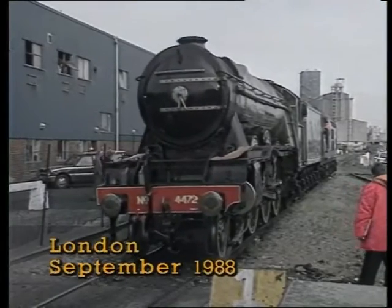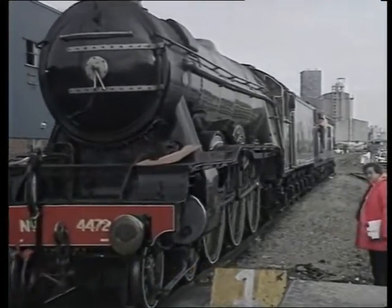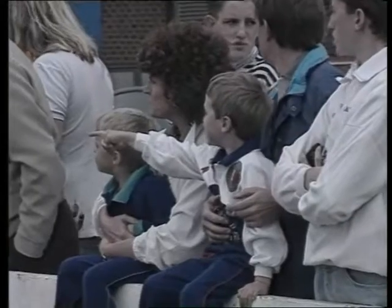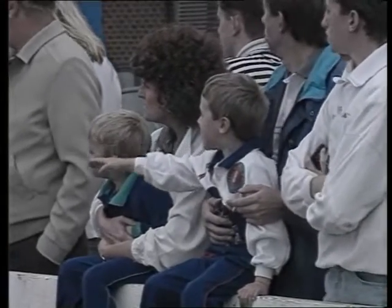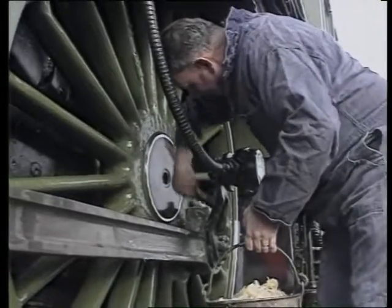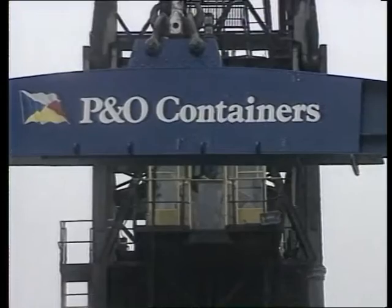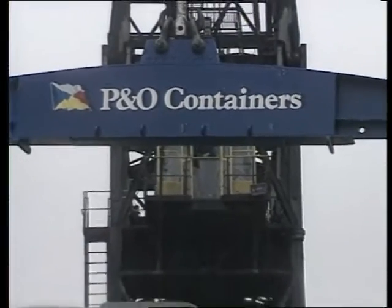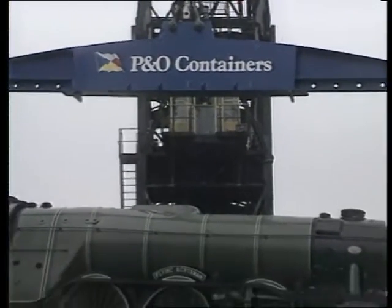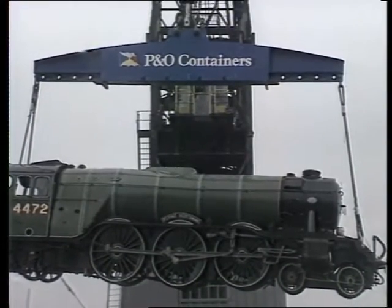This was the beginning of one of the greatest adventures in the history of steam locomotion. The most famous working steam locomotive in the world, the Flying Scotsman, was leaving London on its way to Australia. Port authorities on the River Thames had to make special arrangements for handling this cargo, and so did the P&O line. The 4472 isn't exactly a roll-on or container item.